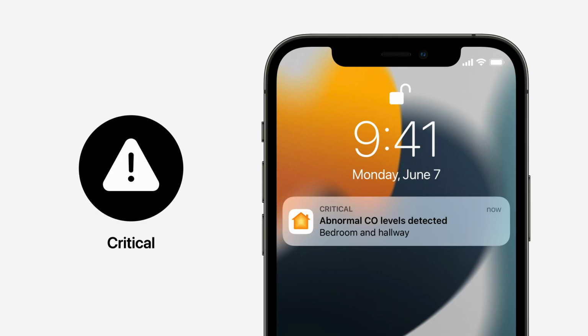Critical alerts are the most urgent category. They'll play a sound even if the device is muted. These are reserved for only very serious health and safety concerns and require an approved entitlement. There's another category of notifications that deserve special attention: communications from people.